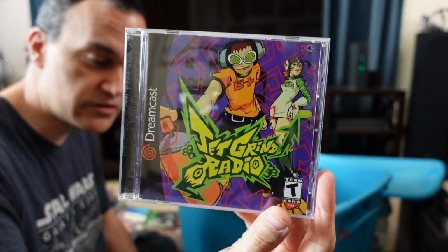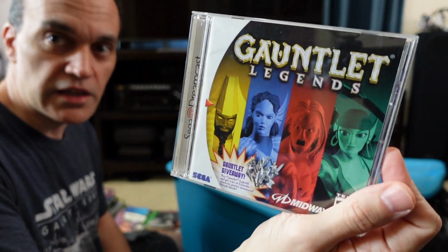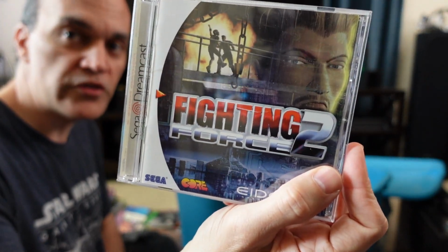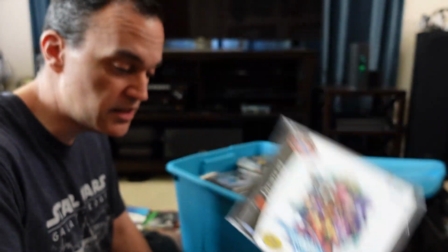Jet Grind Radio. Hydro Thunder. I played this a lot too. It also has that hot new sticker on it. Gauntlet Legends. Fighting Force 2. There's a lot of games in here that I just don't remember. Phantasy Star Online. I played this one quite a bit.